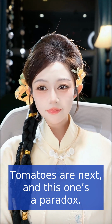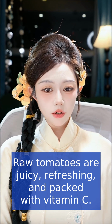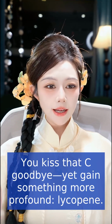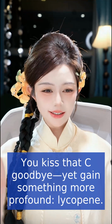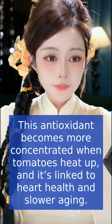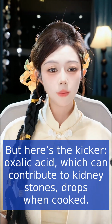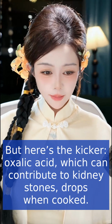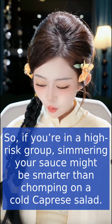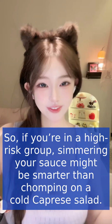Tomatoes are next, and this one's a paradox. Raw tomatoes are juicy, refreshing, and packed with vitamin C. But cook them? You kiss that C goodbye, yet gain something more profound, lycopene. This antioxidant becomes more concentrated when tomatoes heat up, and it's linked to heart health and slower aging. But here's the kicker, oxalic acid, which can contribute to kidney stones, drops when cooked. So, if you're in a high-risk group, simmering your sauce might be smarter than chomping on a cold caprese salad.